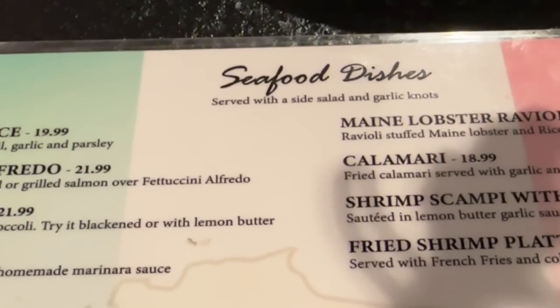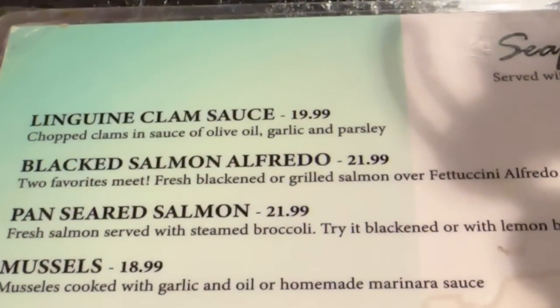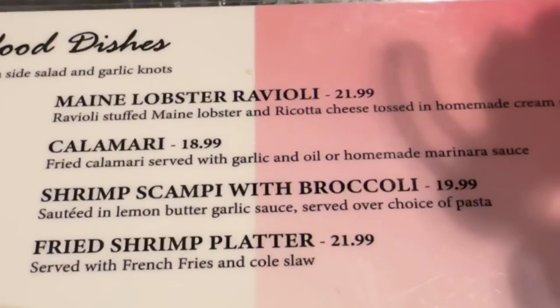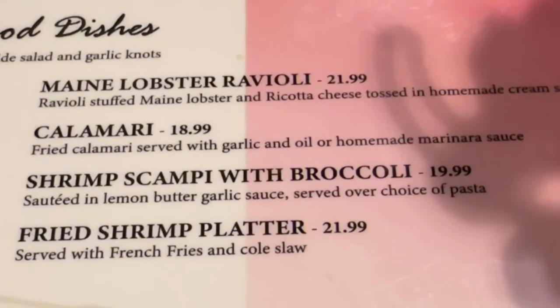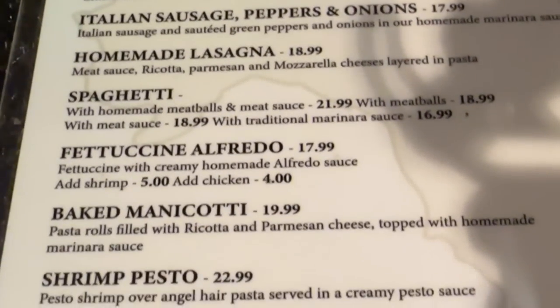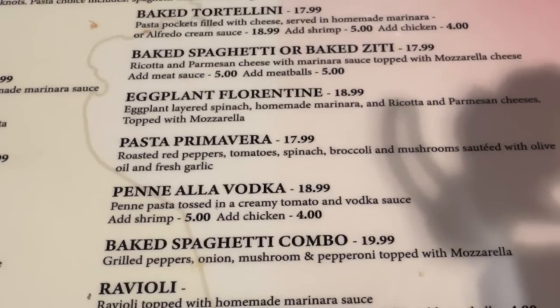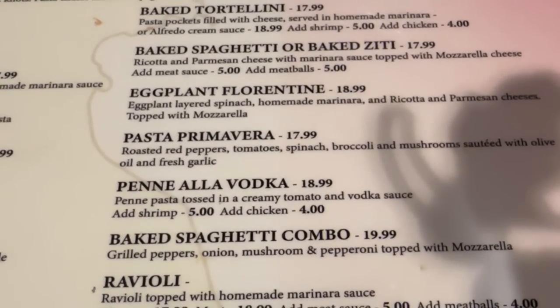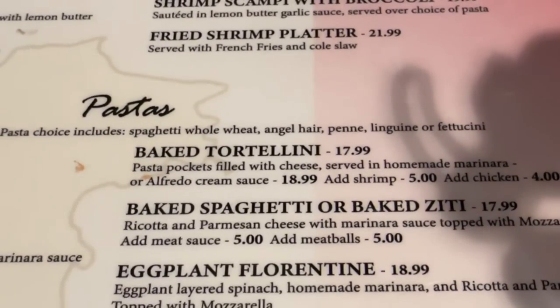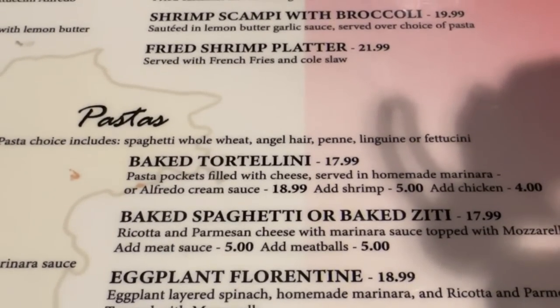Seafood dishes served with a side salad and garlic knots, some linguine and clam sauce, mussels, Maine lobster ravioli, fried shrimp platter. Pastas: chicken and broccoli, homemade lasagna, spaghetti, shrimp pesto, chicken pesto, baked tortellini, and baked spaghetti, and ravioli down there. Here's the choices of pasta: spaghetti, whole wheat, angel hair, penne pasta, linguine, or fettuccine.